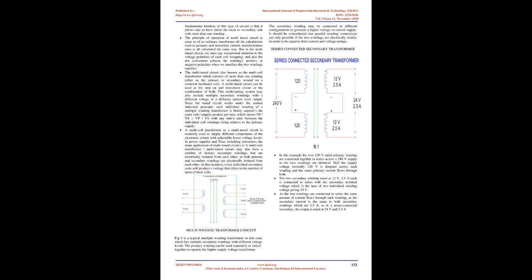A multi-coil transformer or multi-tune circuit is routinely used to supply different components of an electronic circuit with adjustable lower voltage levels. In power supplies and triac switching converters, the main application of multi-tune circuits is as a multi-coil transformer. It may also have a number of distinct secondary windings that are electrically isolated from each other, as both primary and secondary windings are electrically isolated from each other.